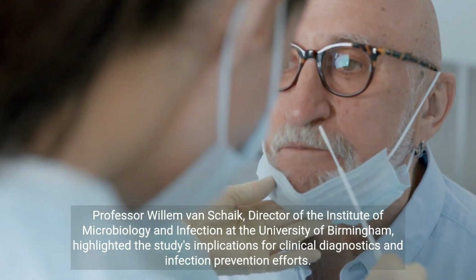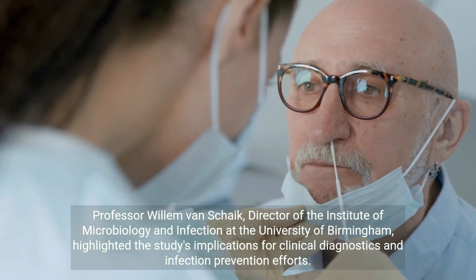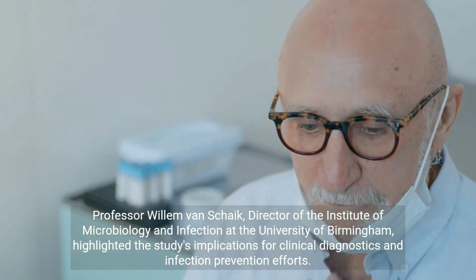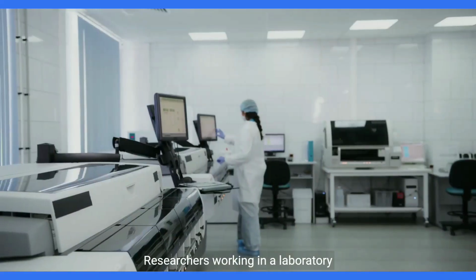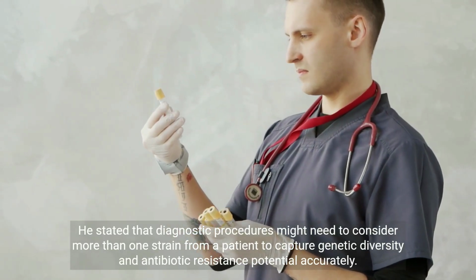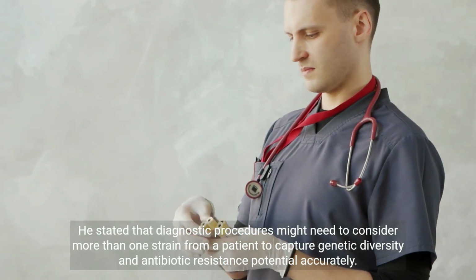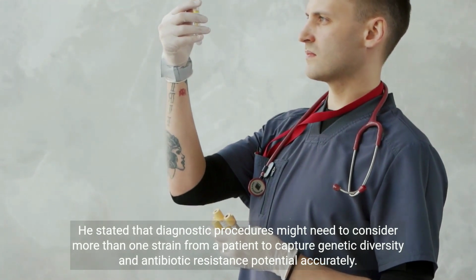Professor Willem van Schaik, director of the Institute of Microbiology and Infection at the University of Birmingham, highlighted the study's implications for clinical diagnostics and infection prevention efforts. He stated that diagnostic procedures might need to consider more than one strain from a patient to capture genetic diversity and antibiotic resistance potential accurately.